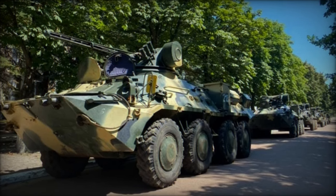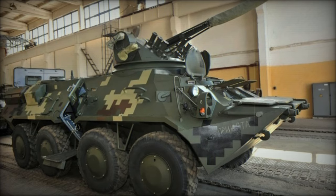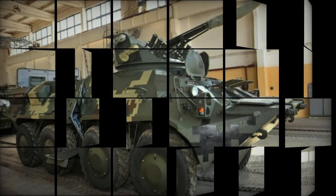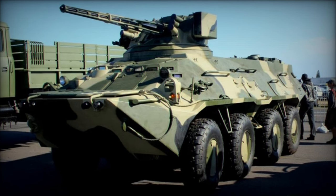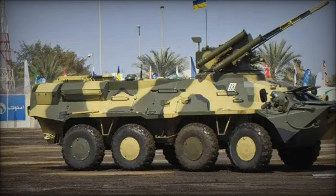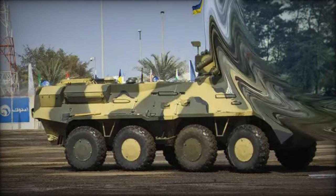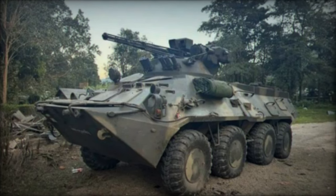The United Arab Emirates emerged as an early adopter, ordering 90 of these APCs, while Azerbaijan procured a smaller quantity. Subsequently, the BTR-3U found its way to various corners of the globe, with major operators including Iraq, Myanmar, Nigeria, and Thailand. Additionally, smaller numbers were delivered to Chad, Ecuador, and Kazakhstan, further cementing its international footprint.